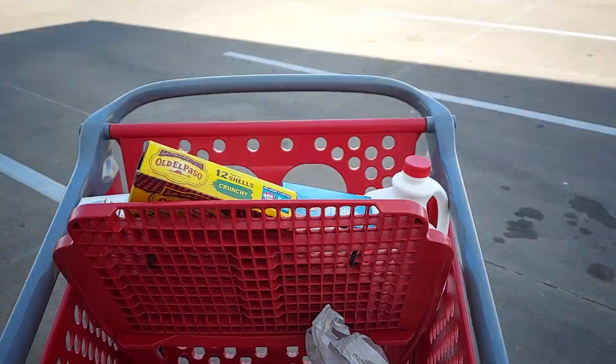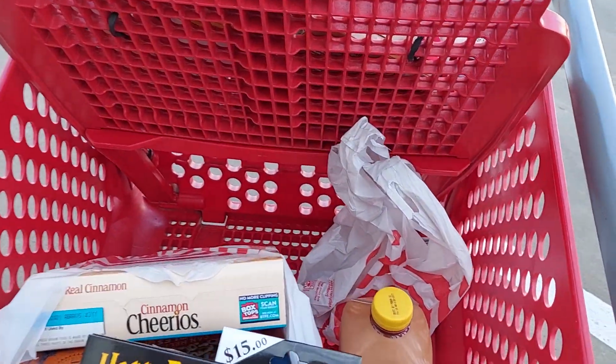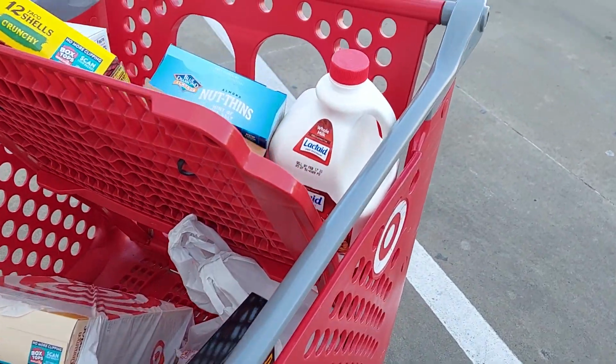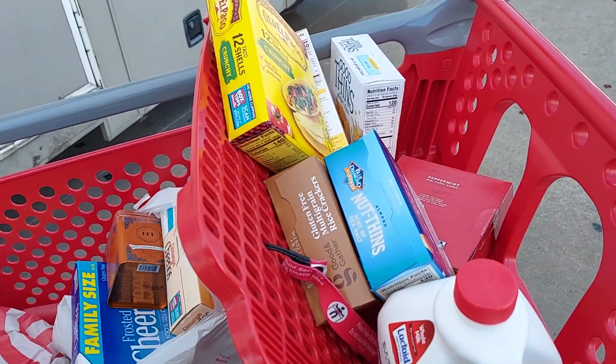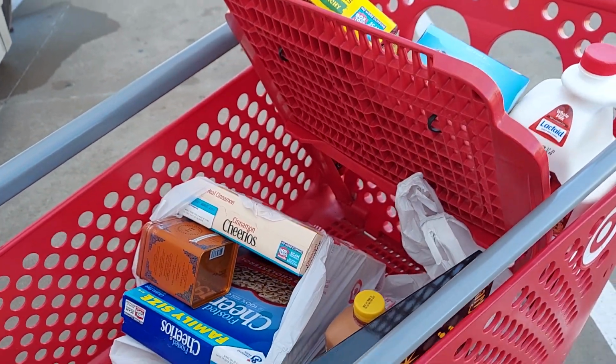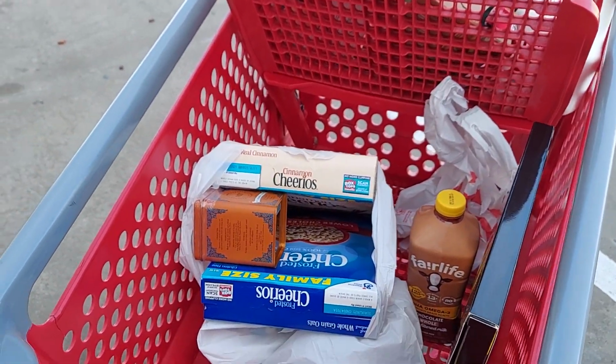Can we say happy? So this is our Walmart Target trip, FODMAP friendly. Might give you some ideas of things that you can get. I know that when I was first starting out on the FODMAP, well, still even now, I'm always trying to figure out other options that we can have to make it more interesting.